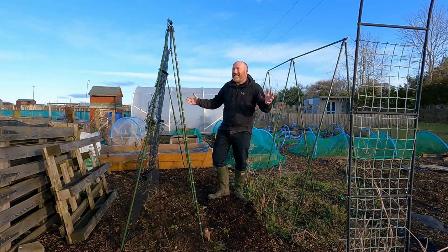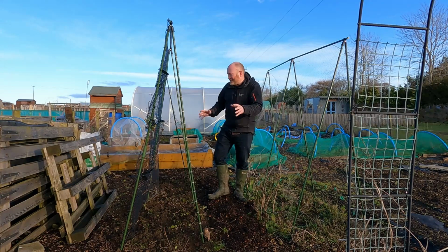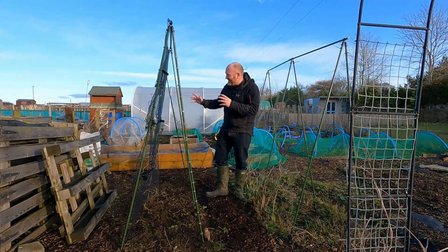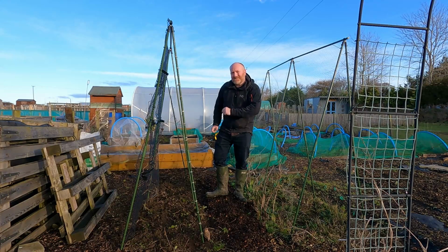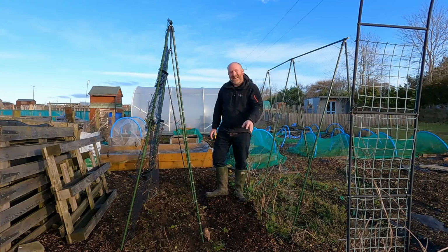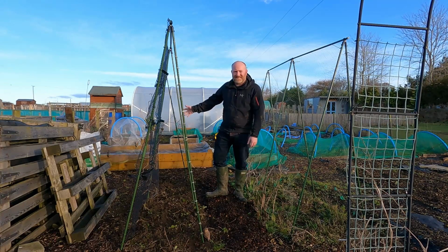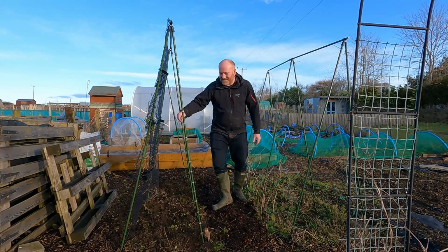Thankfully, that didn't take anywhere near as long as I thought it was going to do. You know when you've got those jobs that every time you come here, you see it and you think, I must do that. It looks a mess, looks a state, it needs sorting. But it's going to be a horrible job and it's going to take ages, and you just sort of procrastinate, you put it off and off and off. That's what I've been doing with that. But it maybe took me 10 minutes to sort that out, and I got all the string off.